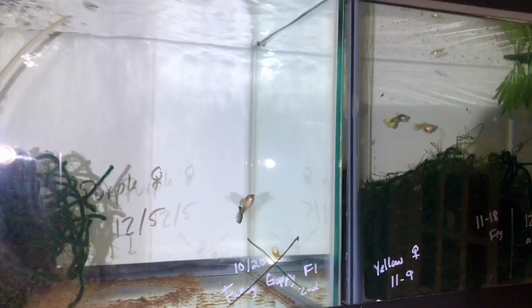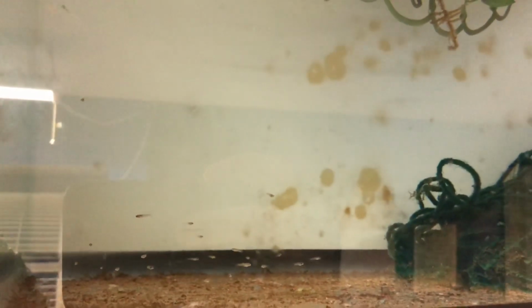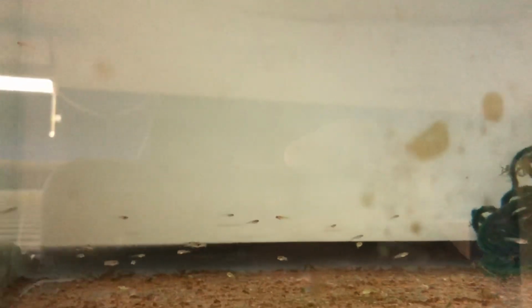So she's in a 20-gallon long, all by herself. And I got some acrylic yarn in here, some floating plants. And if you look over here, a whole ton of baby guppies. She's about a 6-month-old guppy, so she's quite mature, and she had probably around 60 babies.